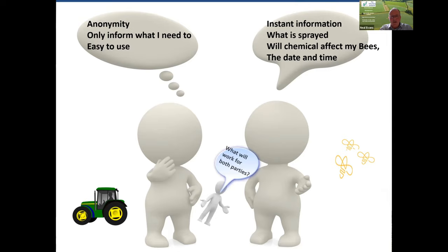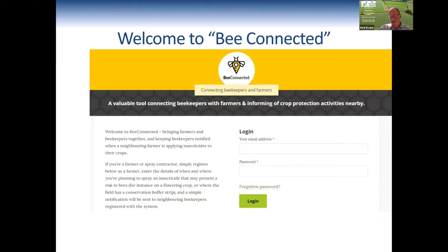And what we came up with was a system that we thought would be the best for both parties. So we developed Bee Connected, and it's basically using up-to-date modern technology, enabling farmers to notify neighboring beekeepers directly. It's a simple web-based platform that uses Google Maps to do the actual scientific bit of making the connections. So to put things simply, Bee Connected was developed to provide a new and improved way of doing something farmers and beekeepers have always needed to do, and that's to communicate.